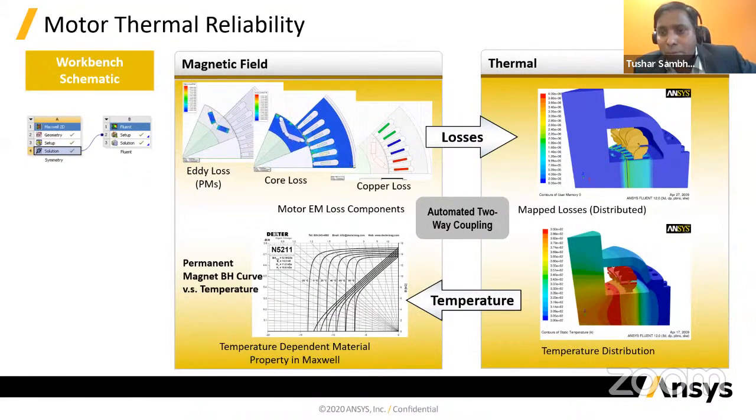And the rotor typically contains your permanent magnets, which are sensitive to temperature, because the characteristics of the permanent magnets depend on the temperature. If the temperature on the magnets goes too high, they become significantly weaker and may not deliver the required performance. So that's where the temperature dependent study is also important, to make sure that you are maintaining the temperature of the magnets within the envelope.